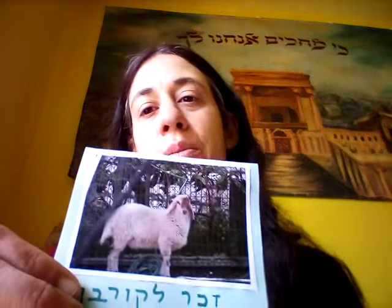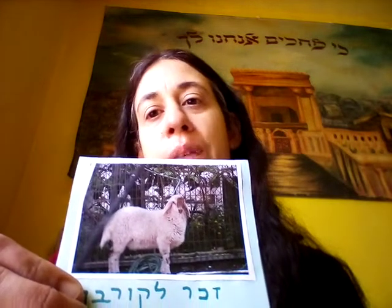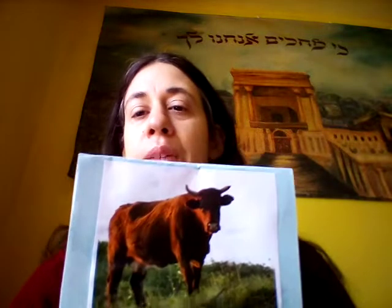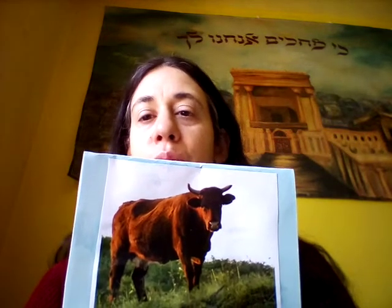I'm going to add to my Seder plate this year these two pictures. One to remind of the Passover sacrifice, the Pesach, and the other to remind of the 14th of Nisan sacrifice. Both of them we don't have today.